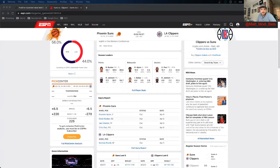So this Suns game is a perfect example of this NBA player prop betting strategy. As we can see, the Suns are resting a bunch of players: DeAndre Ayton, Devin Booker, Jae Crowder, Chris Paul. Two guards, a power forward, and a center. So this means that there are players on the Suns that are going to get increased playing time because of this. Now, there are times where sportsbooks will take this into account and their odds and player prop prices will be reflected with these injuries, but that's not always the case.